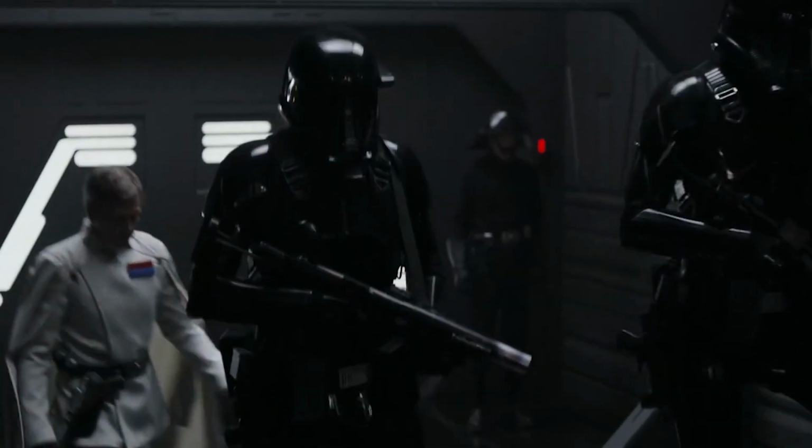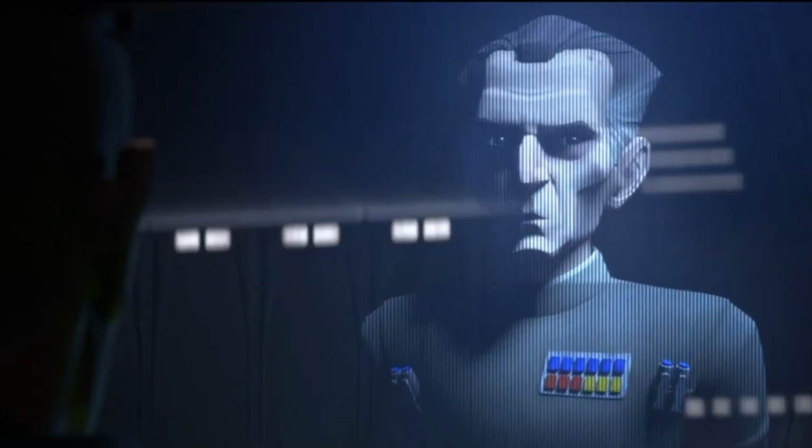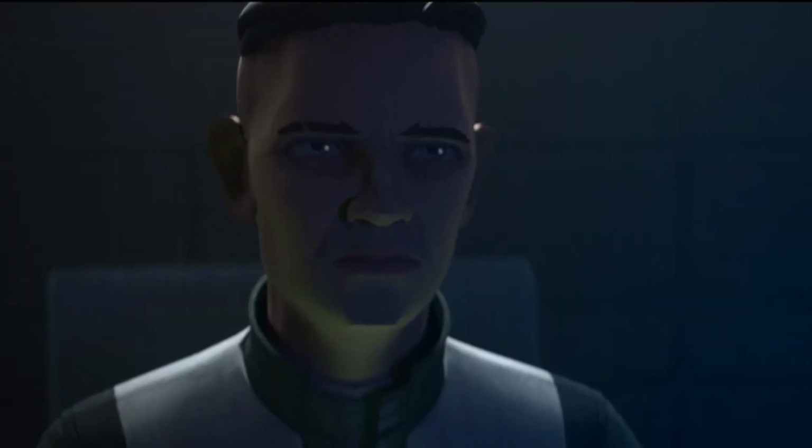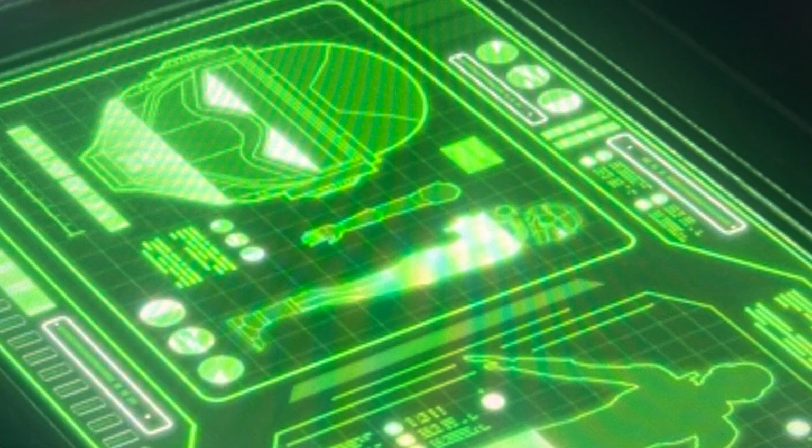Similar to what happens with Tarkin and the Death Star. Krennic is the one who really creates the Death Star, but Tarkin just takes it over as his own. He wants to do the same right now with Mount Tantus, but Dr. Hemlock won't let him.